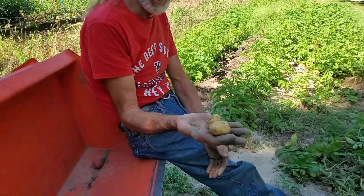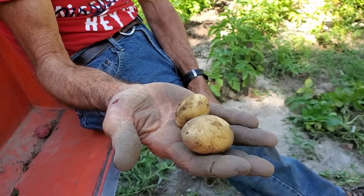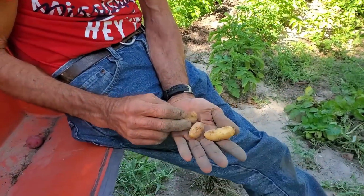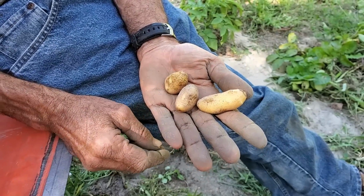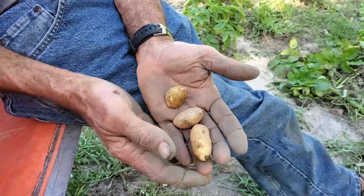But I know this is a German butterball. I know that. Awesome little potato. And then we have the white fingerlings here. These are some that got exposed, and Wanda went ahead and snatched them up out of the ground. We were pulling weeds around them right here at the end, and they were just laying on top of the ground covered up with weeds, so we went ahead and got them where the sun wouldn't get them.